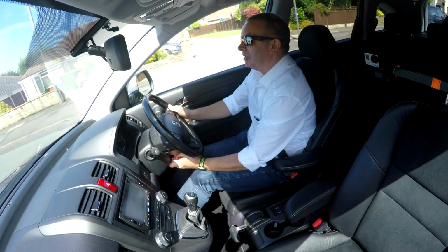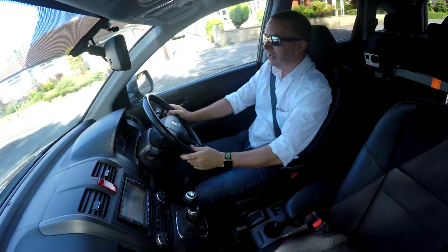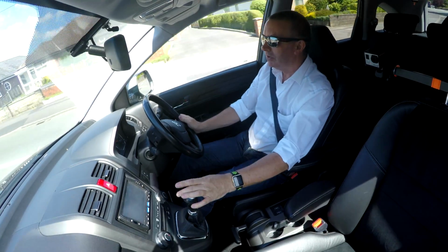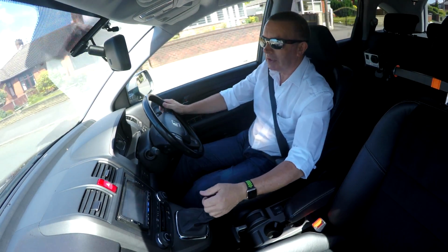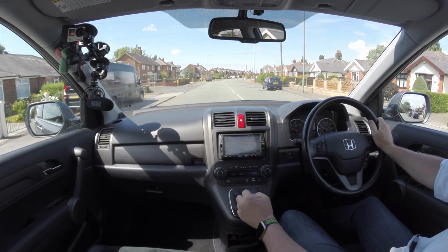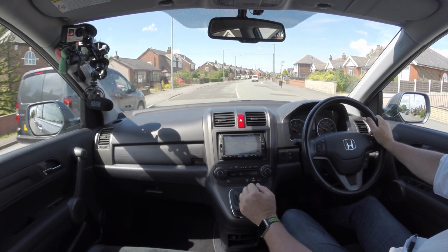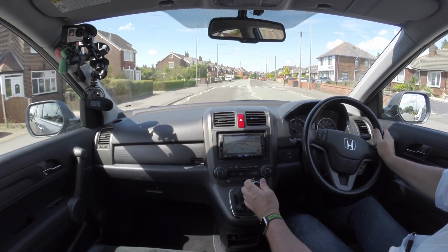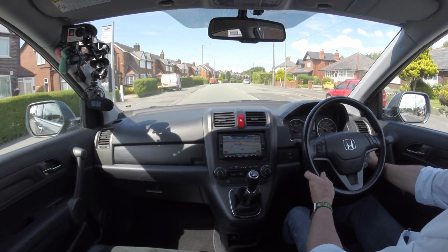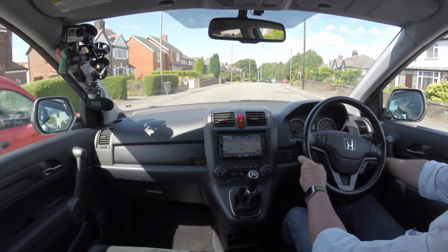Should have done that before, but height and reach adjustable steering wheel, multifunction, cruise control on the right, audio on the left. Sat nav. Unusual kind of roller glove box there and one underneath. 6-speed gearbox. And it's got headlamp wash. It's also got power folding door mirrors.